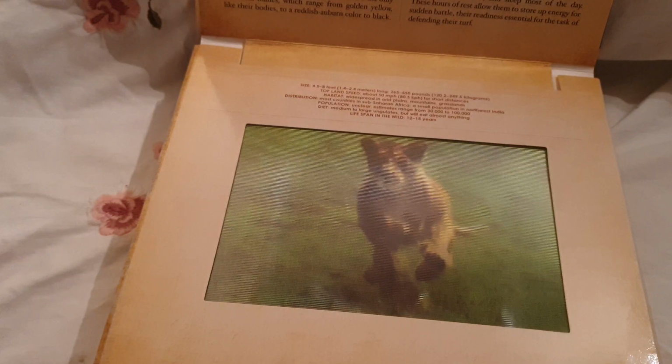On safari, prides are usually found collapsed in a big cuddly heap in the shade. If not hunted, lions have nothing to fear and sleep most of the day. These hours of rest allow them to store up energy for sudden battle, their readiness essential for the task of defending their turf.